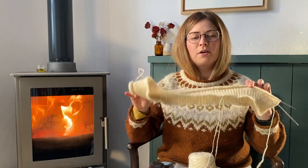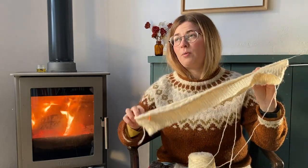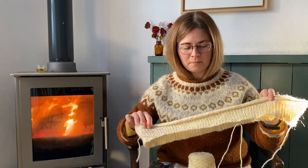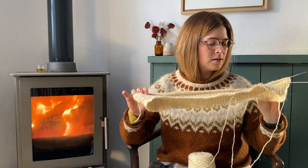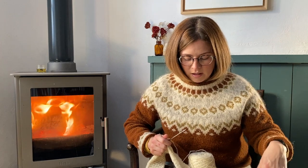my Ola yoke. It's bottom up, so it'll be a while before I actually get to the yoke. And yeah, so far I think it's looking good. It'll be a nice lightweight sweater. I only have maybe one or two other sweaters in a 4-ply weight, 4-ply or fingering weight, depending on where you're from. But soon I'll have the Hive Knits one and then I'll have the Ola yoke.